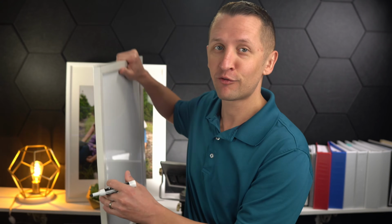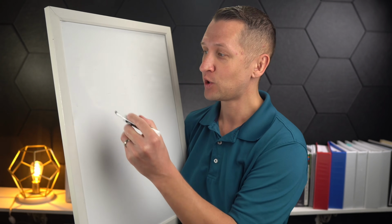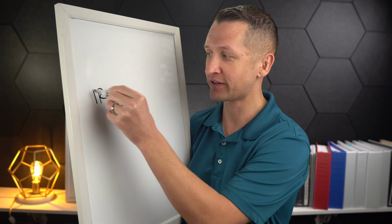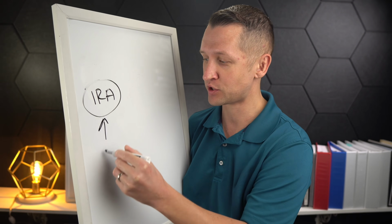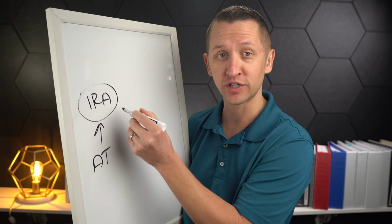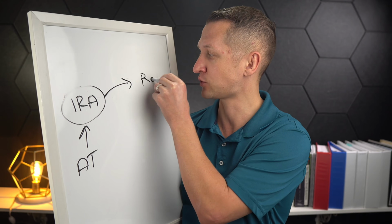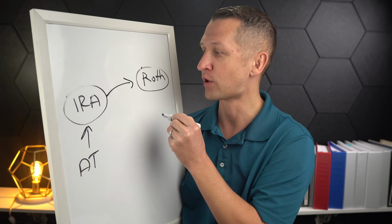The other day I was talking about the backdoor Roth strategy, and I wanted to clarify two very important parts. The first one being the timing, and the second one being the taxes. So in a backdoor Roth conversion, for the timing of it, when you're putting the money into your traditional IRA, you're going to make that non-deductible after-tax contribution. So that's going to go into the traditional IRA. And then the second part is you're going to do the actual conversion into the Roth.